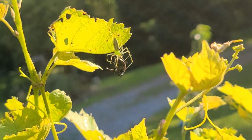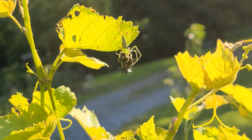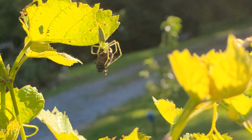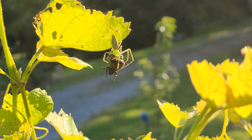I was out here spraying and I noticed this beetle got caught by something. I looked closer, it looked like a spider. That's amazing.